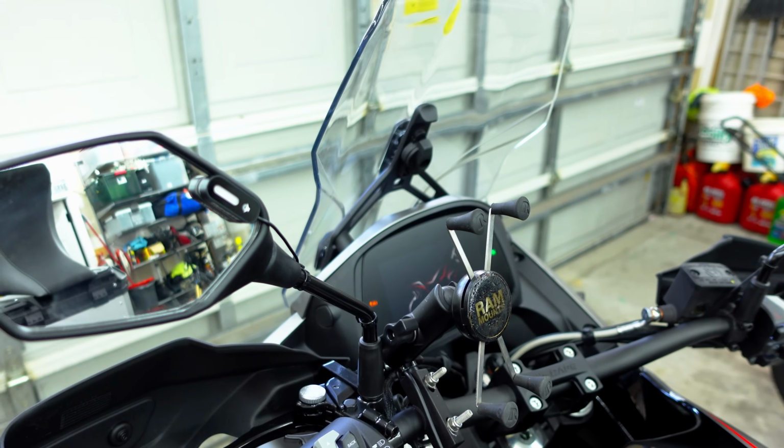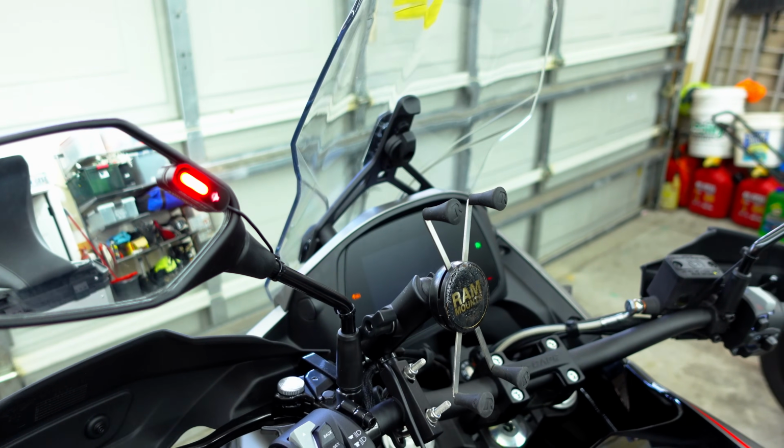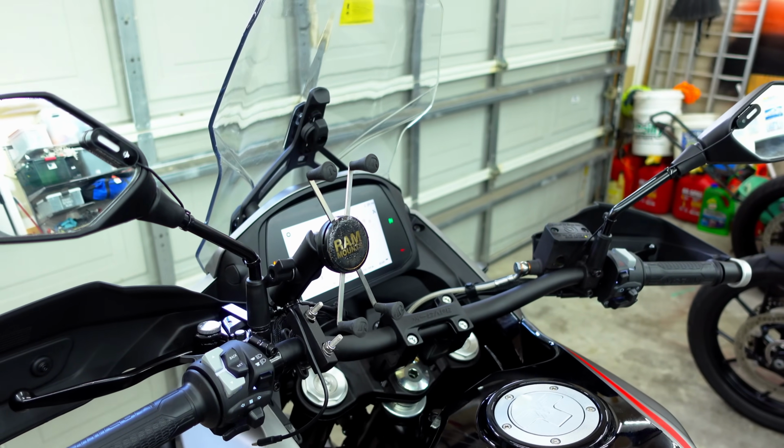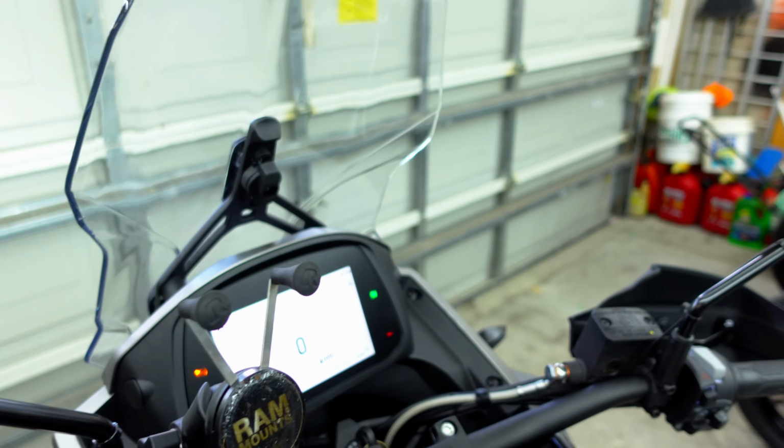Takes about 10 seconds. All right, tells you it's powered on and ready to go. That's pretty cool.